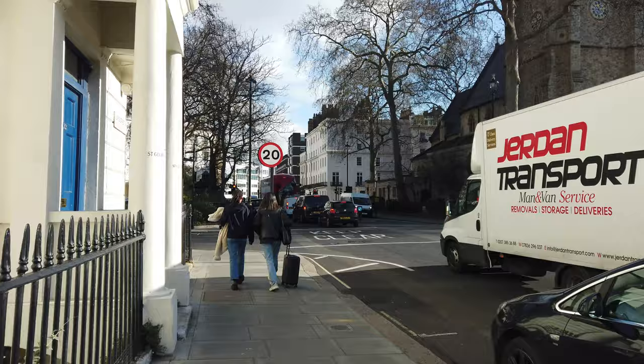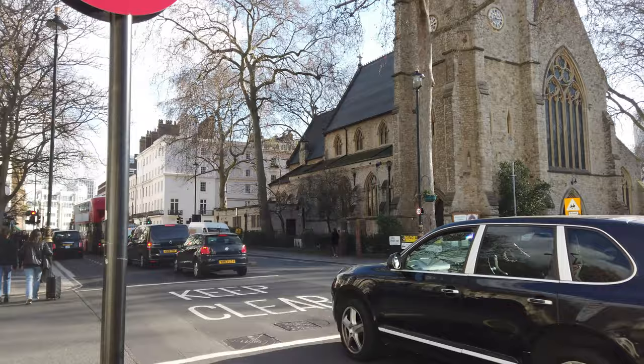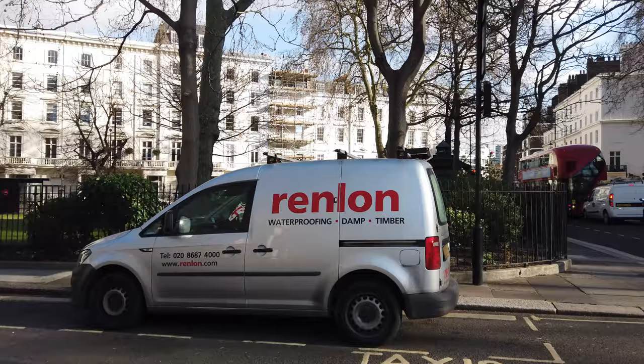We are on the corner of St. George's Square, and we will pick up St. George's Square again later, over there. And there is something interesting in this little triangular part of the square here. I haven't been here before, so I'm not sure how to get in. See if I can find a way in.